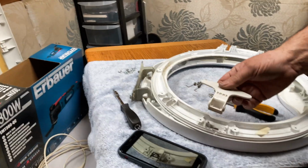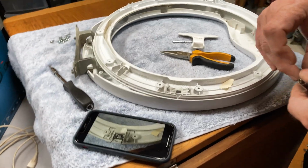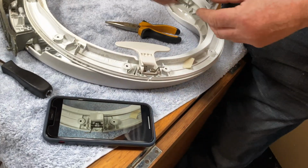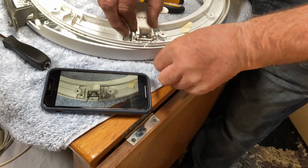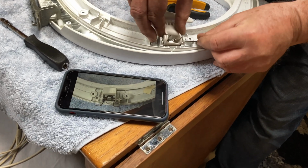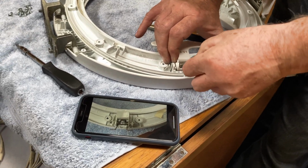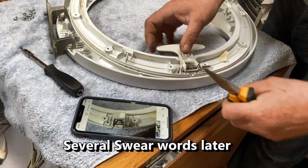But before we do that, good old YouTube. That goes in there like that. And then that pings out. Is there a right and a wrong way? Oh wow. I think it's got to be perfectly aligned. It doesn't look at the right angle to me.